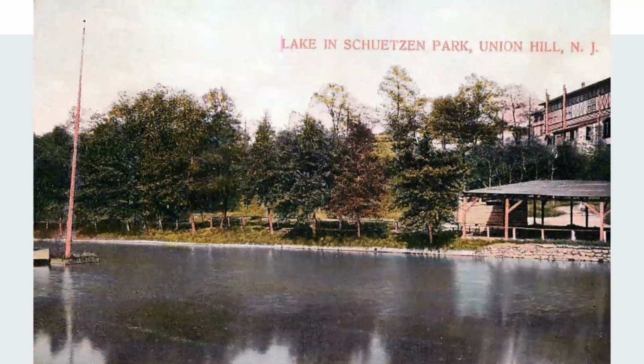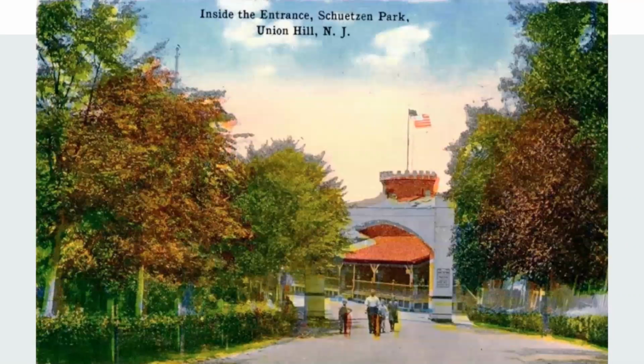Here's another image of the lake inside of Shutzen Park. Again, the lake is going to be eventually filled in after the Columbia Park era is gone, and the Shutzen Park itself will expand a little bit, and then we have the modern changes of today. Here we have inside Shutzen Park, just another view to show you what it would have looked like heading in, and the experience people would have gotten.